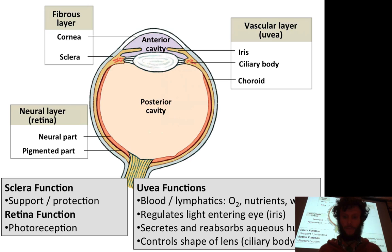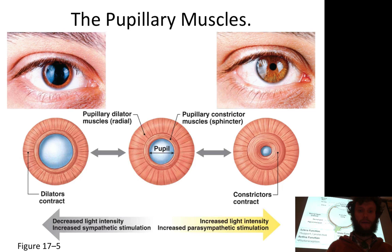It secretes and then resorbs any of the humors, either the aqueous humor, and it helps maintain the vitreous humor. And then it also controls the shape of the lens through the action of the ciliary body, which I touched on briefly in lab and we'll talk about more in a moment.